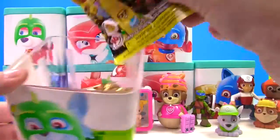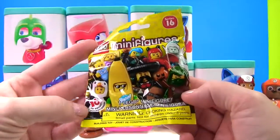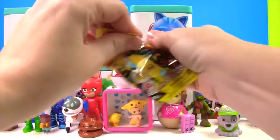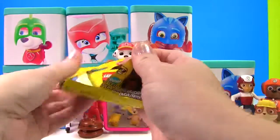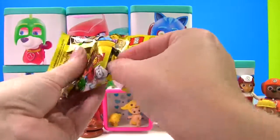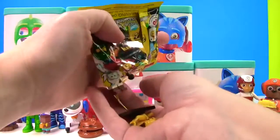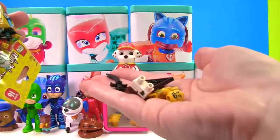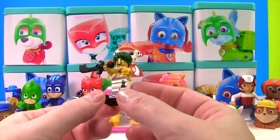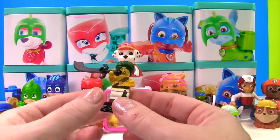What else is inside? It looks like we have a Lego minifigure blind bag. I'm really hoping to get that banana or that penguin. Who did we get? Will it be a banana, banana, banana? I see yellow. Yellow here. Oh, I don't think this is a banana. Let me put them together. And here he is. I think this is the one they call the Desert Warrior. Look at that giant, giant sword.